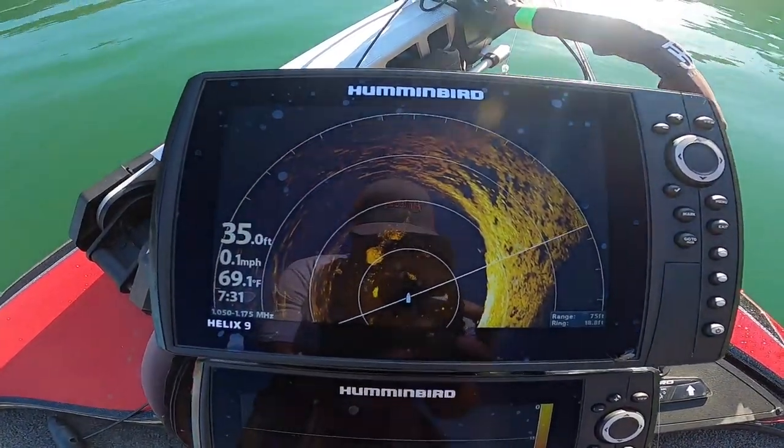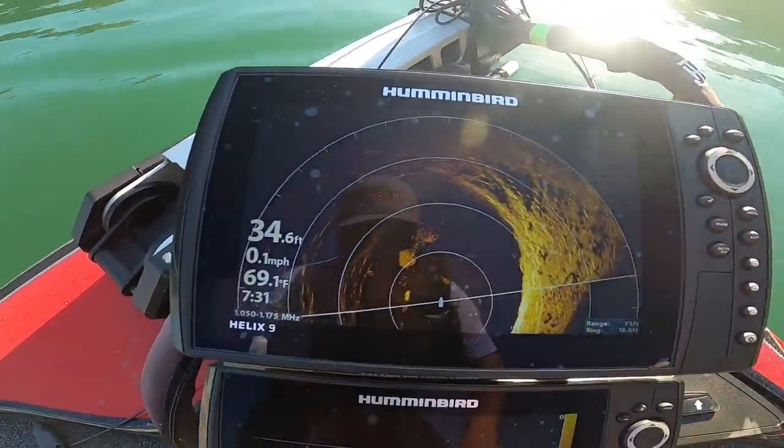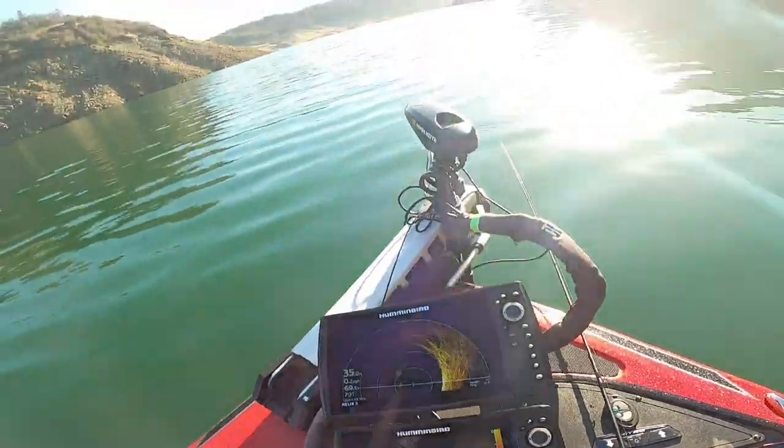The bait is all over the place. Like, that's a giant bait ball right there. But yeah, let's keep fishing and see if we can't wrangle some bigger ones in the boat, because we've been catching these guys all day.